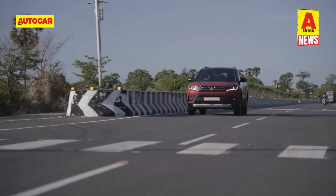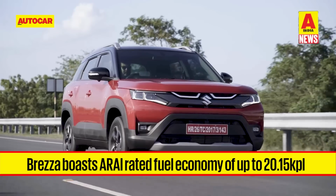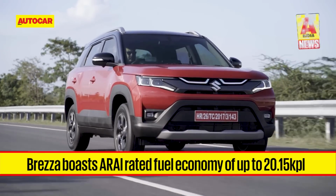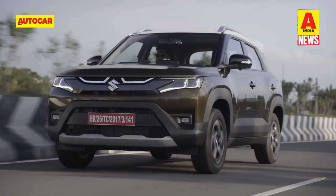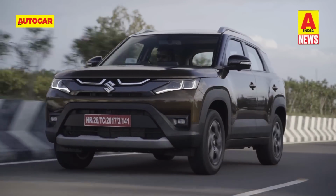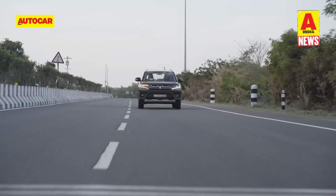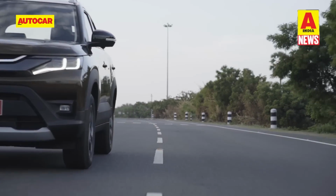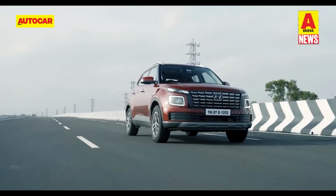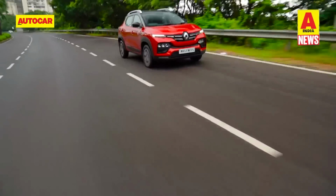While the engine makes a humdrum 103 horsepower, fuel economy is officially rated at up to 20.15 kpl for the 5-speed manual gearbox equipped version and 19.8 kpl for the 6-speed torque converter auto gearbox equipped versions. Paddle shifters are a key inclusion on the automatic Brezza. The Brezza does have its work cut out for it, going up against a whole host of compact SUVs such as the Tata Nexon, Hyundai Venue, Kia Sonet, Mahindra XUV 300, Nissan Magnite and Renault Kiger.